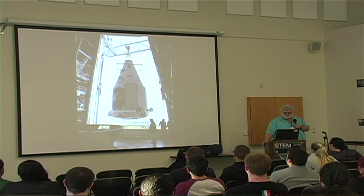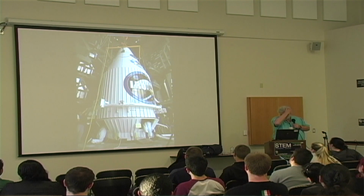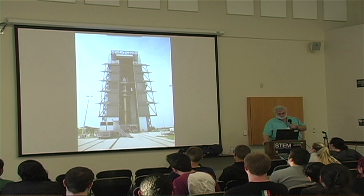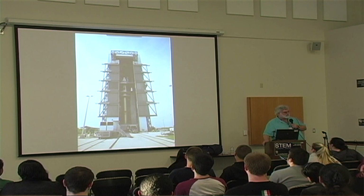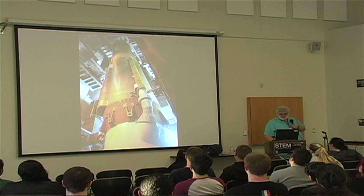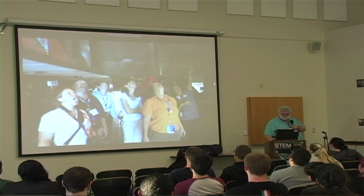And then the crane lifts LRO and LCROSS, again, up into the vertical integration facility. Again, everybody's really holding their breaths on this one. Gets brought in, everybody starts hooking everything up, getting ready to go. And there it is, the rocket stacked inside there. Now it's starting to look like, hey, this is really going to happen. The view from the bottom is pretty exceptional. It's pretty exciting. I love getting the expression of some of my coworkers.